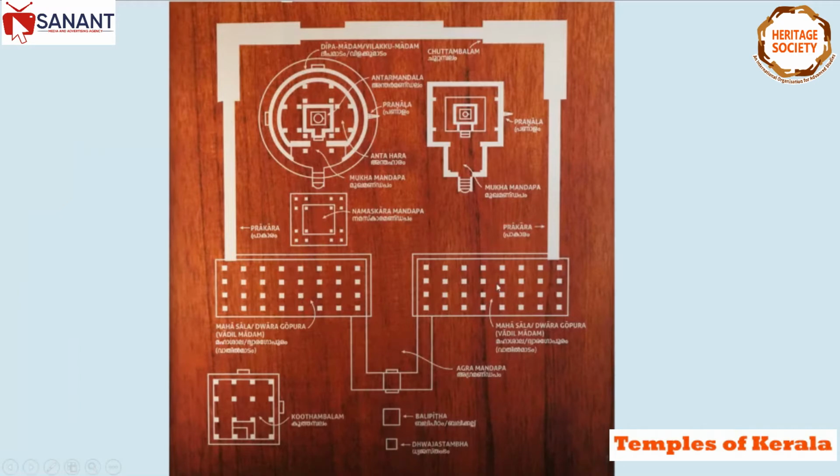And you can see here that Nalambalam, which has got a broad part or platform. Then here is that Balikkal Mandapam. It is also known as the Agramandapa. Then Bali Pitha will be there. Dwajastambam will be there. Kuttambalam's place will be somewhere here.